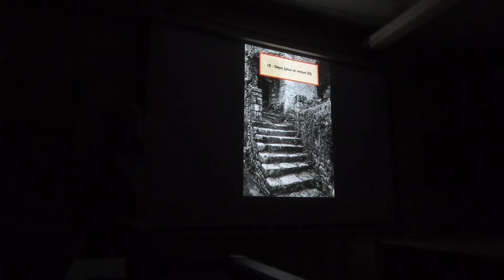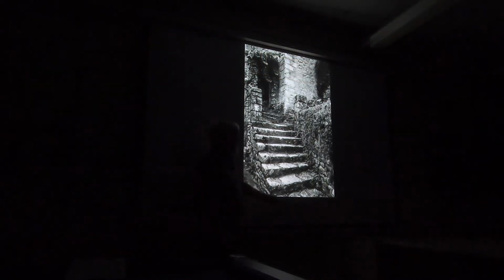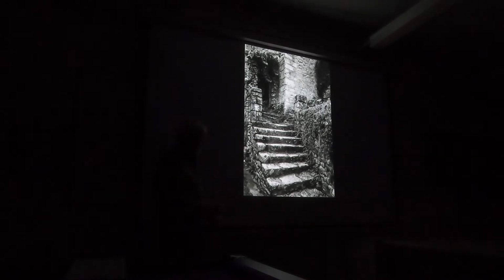Steps, plus or minus 30. I didn't count how many there are. One guess there's 9. 7, 8, 9. I like the fact you're a little bit cheeky there, but having said that, you've got a lead in up the steps. They're a natural lead into your door.